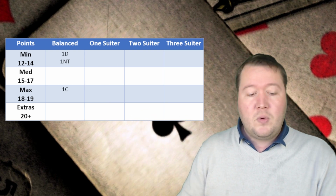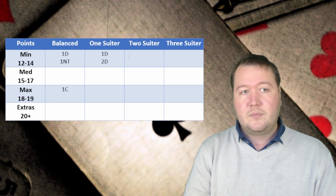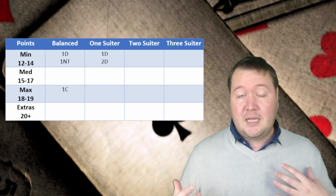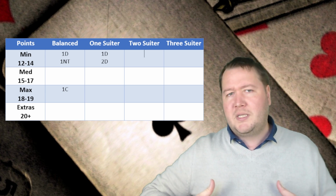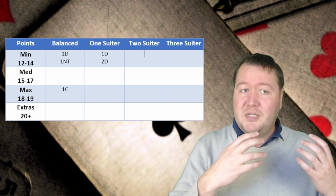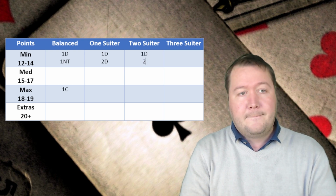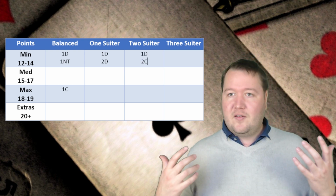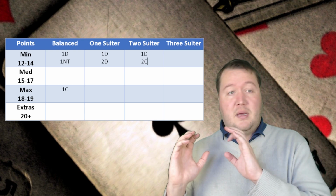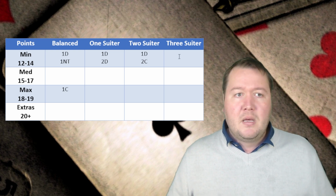Or they might have a 1-suiter with diamonds, and they might open 1 diamond and then bid 2 diamonds. Or they might have a two-suiter with diamonds and clubs, and you might not actually know which one's longer. They might have longer clubs than diamonds. A bit of an unusual thing, but they'd still be showing a two-suited hand with the minors. They might bid something like this. Or they could have another two-suiter hand with diamonds and a major or something like that.